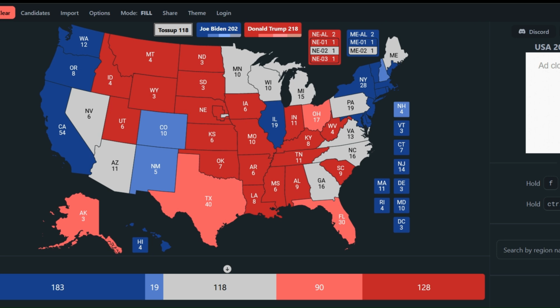I know that was a lot of data to go through very quickly, but that is a general outlook into where the polls are showing former President Trump and current President Biden and how accurate the polls were in the lead up to the 2020 election.